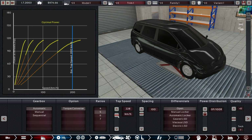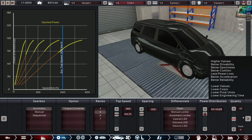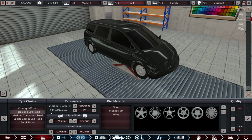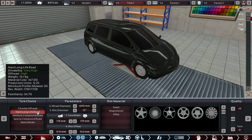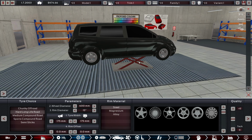But the spacing should be a lot closer, and we do want to get to like 80 or something in second gear here, because the lower first gear is, the better this one is at utility stuff. Pretty important to keep that in mind. We can use the hard long life road tires for this one because it has more sidewall strength and thus better load capacity. And definitely for this one we are not going for 16-inch rims. We do need the higher profile here in general.